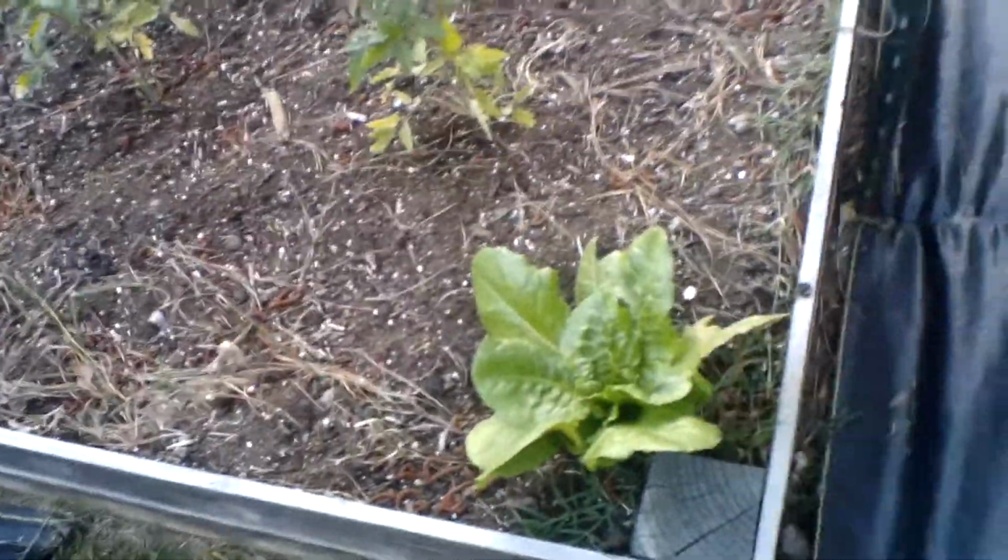So got a lettuce growing here in the corner. That thing was a little tiny thing when I did the last garden walk just a week ago. So it's growing like crazy. More tomatoes. And there's the beet that keeps on coming.